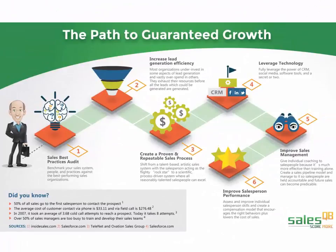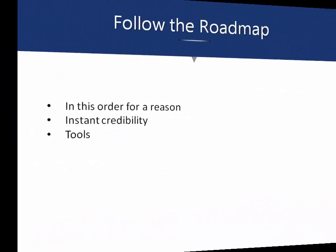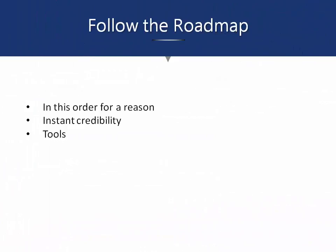In case you haven't seen it, this is our roadmap to sales success, or the path to guaranteed growth, and it contains 6 steps. By the time you get into the client, you'll have already done the audit, and we recommend following this framework for a couple of reasons. The most important reason to use the roadmap is I think it provides instant credibility. Just take these 2 simple examples. I walk in, I talk sales with you, you see that I know what I'm doing, and I kind of follow the I'm a smart guy, I can help system.